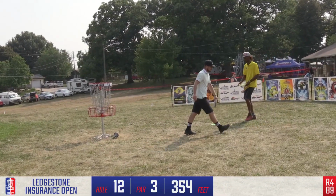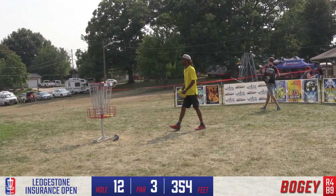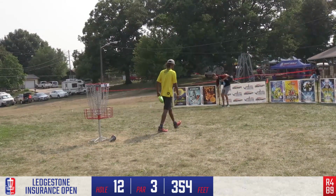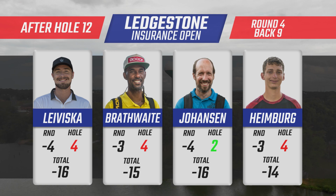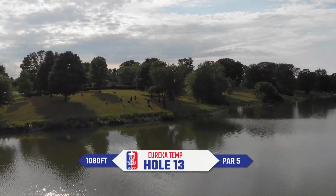Yeah, this hole is so difficult in the sense of, like, players truly have to commit to it. I mean, we saw players earlier in the week, like Brian Earhart, just laying up and saying, I'm just going to go for the 3, because if I'm out of bounds at all, I'm guaranteed at least a 4, if not worse. That's right, and after Philo holding the lead the entire front 9, getting birdie after birdie, he falls to 15 under par. Johansen and Leiviska at 16 under par, and Calvin right behind them at 14 under par.